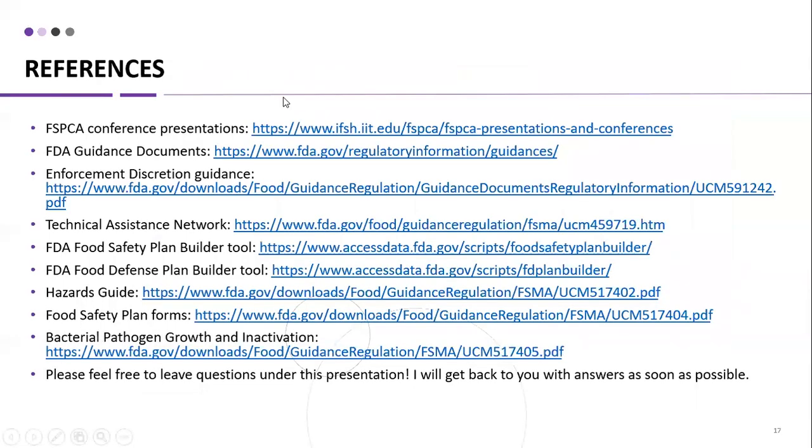Okay, so all those references I promised, here they are. The first link is the conference presentations. So that's where you can get, from the previous slide, all the numbers of planned inspections. The FDA's fiscal year runs from October 1st until September 30th. So that's planned for this fiscal year. It will reset again on October 1st. This year, the FSPCA conference is scheduled in October. I put a link for all FDA guidance documents there, and then specifically the enforcement discretion guidance I mentioned. Those 4 enforcement discretion scenarios are all laid out in a little bit more detail in that third link.